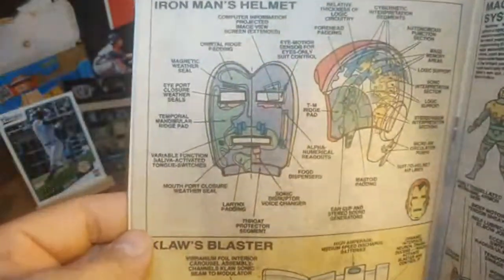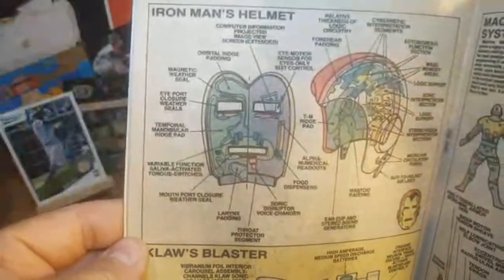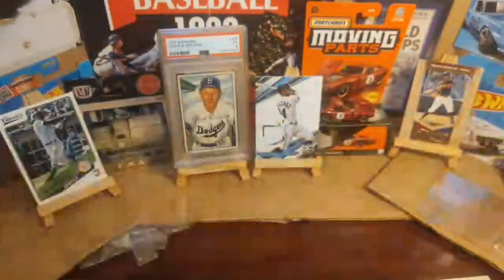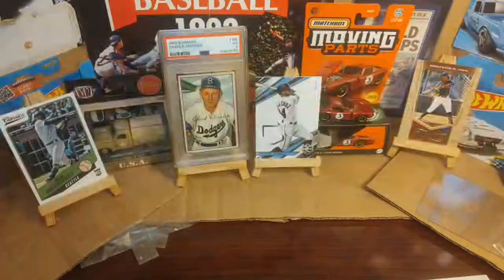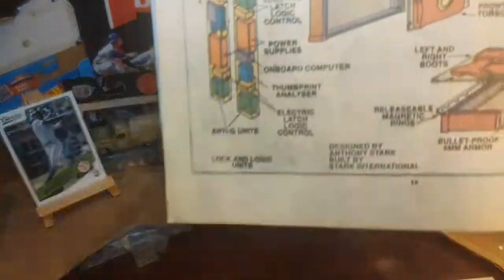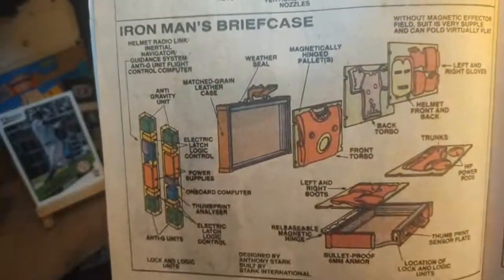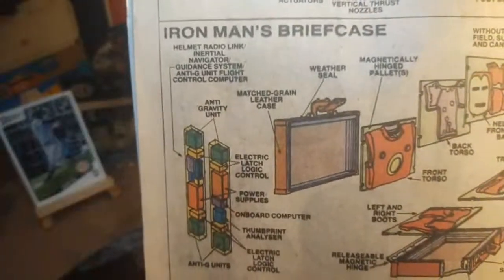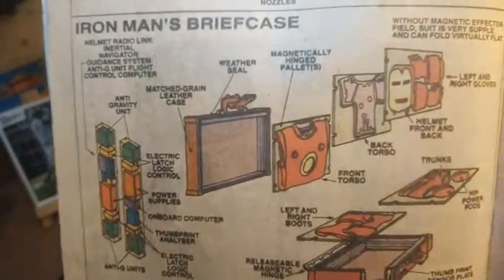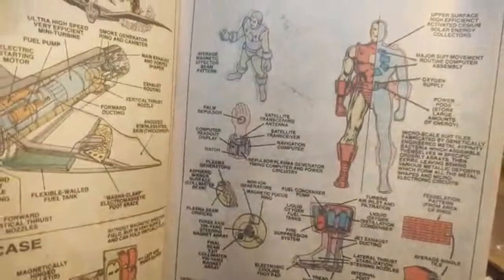Iron Man's helmet. Seeing it gives a complete breakdown of the internals of the helmet. Actually, I'll take that back. I'll go back down and show one more thing, since I did show the helmet. It gives a breakdown of Tony's briefcase and talks about the armor and how the armor is actually made out of like a chainmail. But once a magnetic effector field goes in it, that's when it flips up and becomes the Iron Man armor. And there's a complete breakdown of the armor itself.